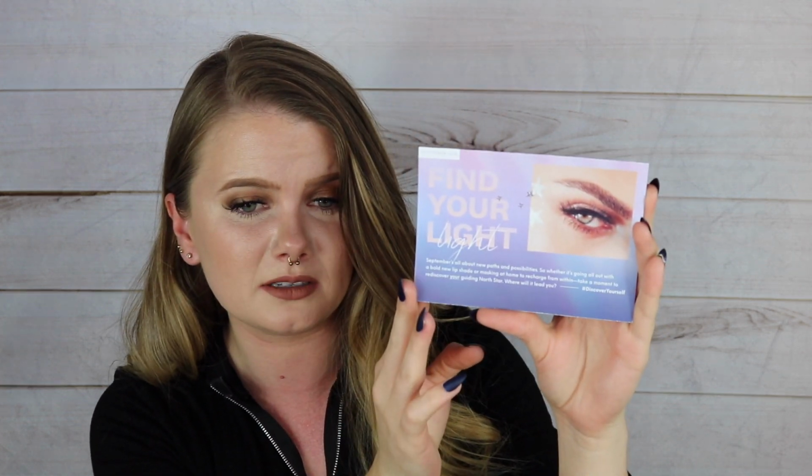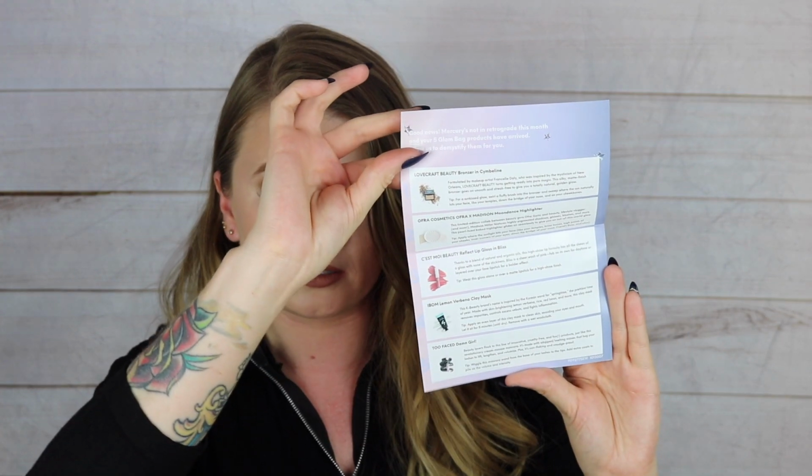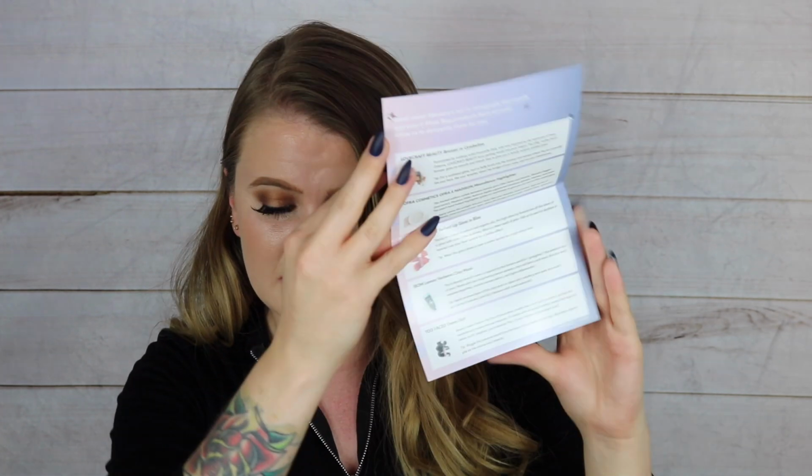Inside our Ipsy bag, we get the pamphlet that has the theme of this month, which is Find Your Light. Here's what this pamphlet looks like. It looks very similar to the Glam Bag Plus. I'll show you guys a comparison when I get to that one. But this is the one for the Glam Bag, and we get 5 items this month.